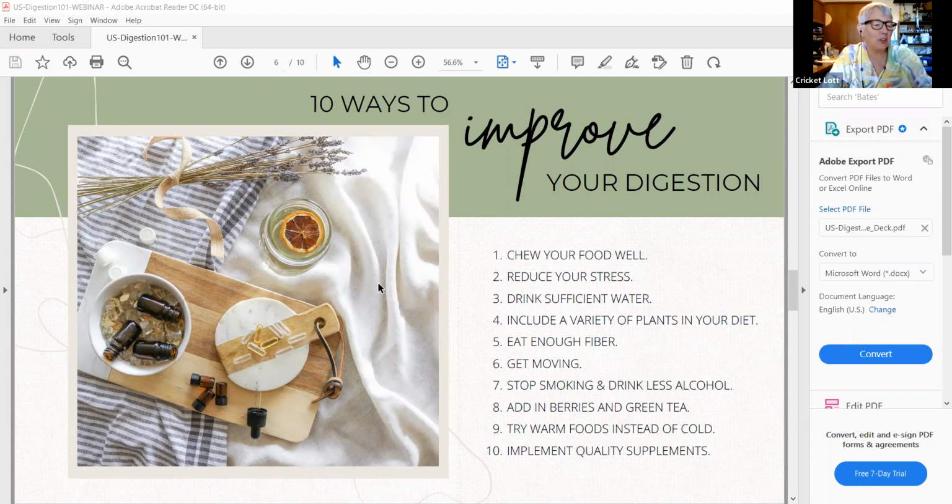Add in berries and green tea. Berries are rich in polyphenols, and they promote good bacteria growth in your gut and limit harmful bacteria. And of course, high antioxidant benefits from berries. Green tea has antioxidants and polyphenols and has an anti-inflammatory, detoxifying, and immune-stimulating effect.